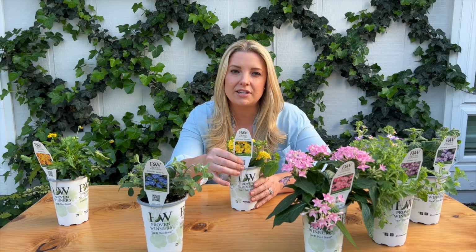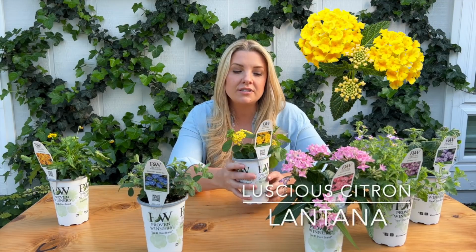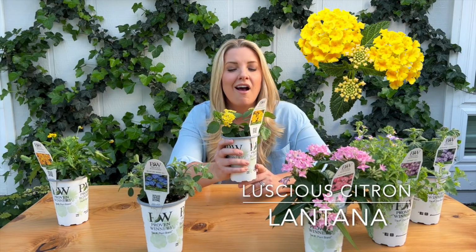All right, so the next plant that I want to show you guys is Lantana. If you live in a hot area like I do, I'm sure you've seen or heard about Lantana because they are tough plants. They're one of the few plants that I know I can depend on to bloom its little head off when it gets hot during the summer. This one is part of the Luscious series from Proven Winners. It's called Luscious Citron. It's new in garden centers this year, and when I saw it on the Proven Winners website, I had to have it.